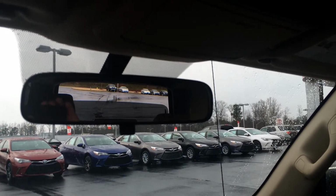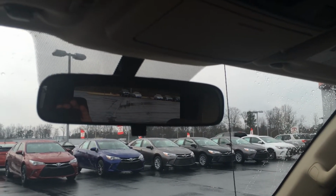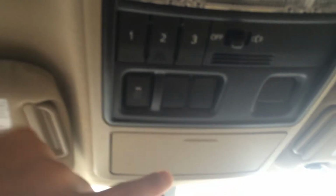And then rear glass is powered. May not need that on a day like today. And great garage door openers, basically it's called HomeLink. Three buttons there, and all your standard stuff.